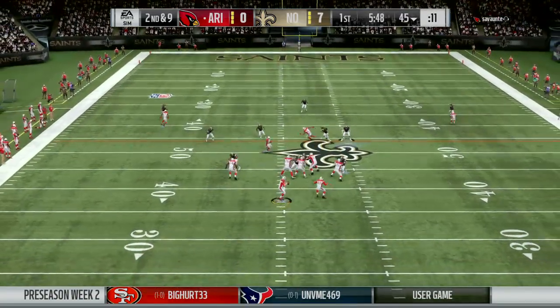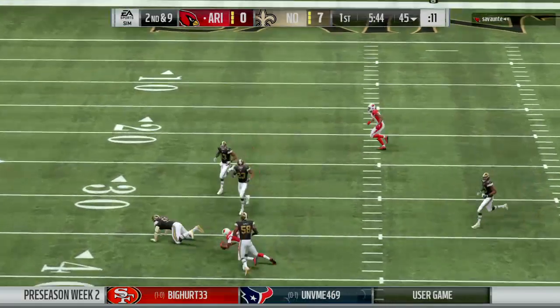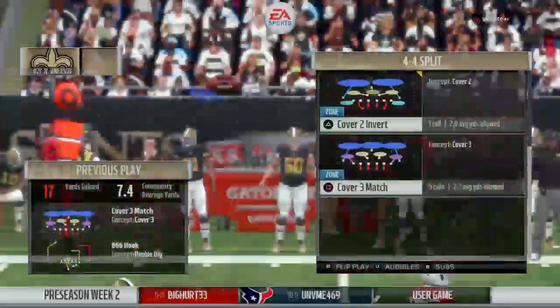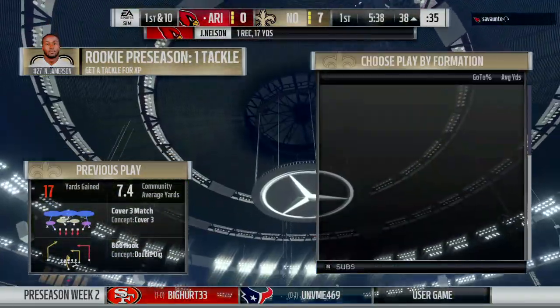On 2nd down, here's Rosen. Oh, did he hang on to it? He did, on the dive. Nice grab, 17 yards on the pickup there. The drive will continue. It's a first down.